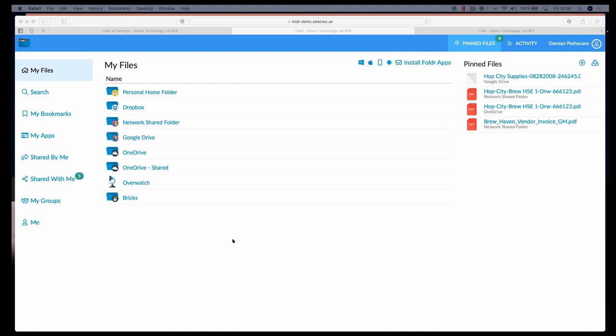And the last one is, does it integrate with LDAP for security permissions? It does, and it does it in a really smart way as well. At no point does it import users. What it does is it interrogates AD via LDAP as it goes.